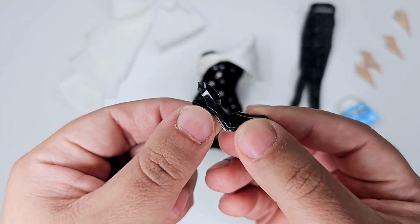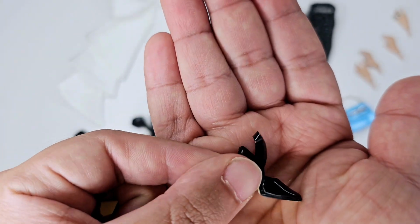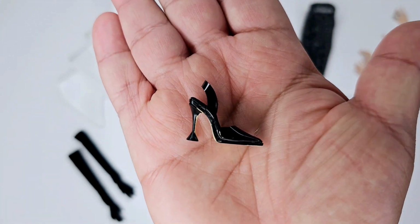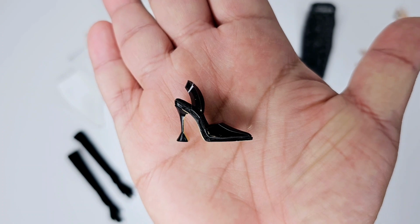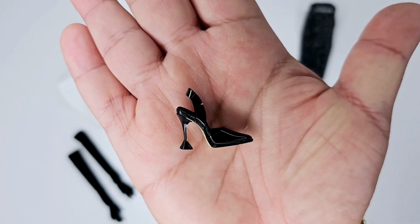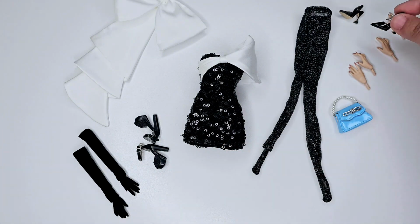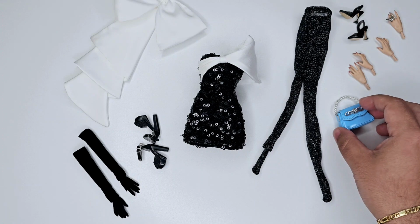This one feels a little bit longer in the front, which is just, I'm going to use this shoe a lot, so I hope it withstands the test of time, because it is going to be getting used. Love it. I love a good simple shoe. I was going to say pump, but that's not really a pump. I'm going to move right onto the bag.